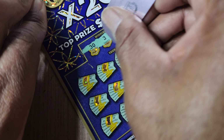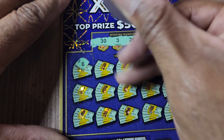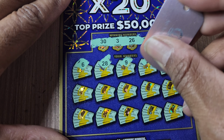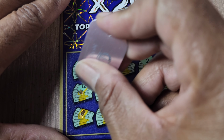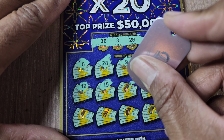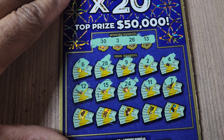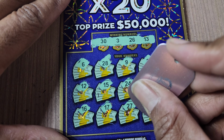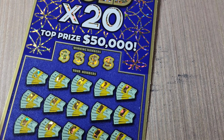13, 26, 3, and 30. 6. For 13, 26, 3, or 30. All right, still nothing. Last row. 16. Now we got 26 up there. 27, 18, and 21. All right. Nothing.